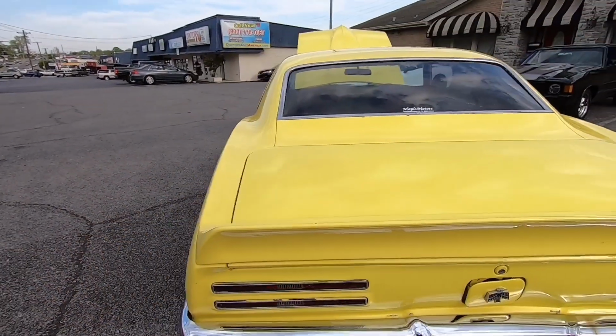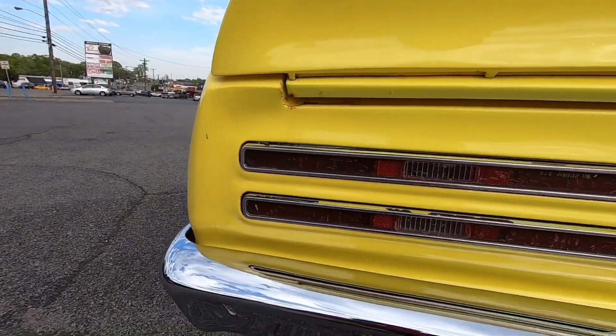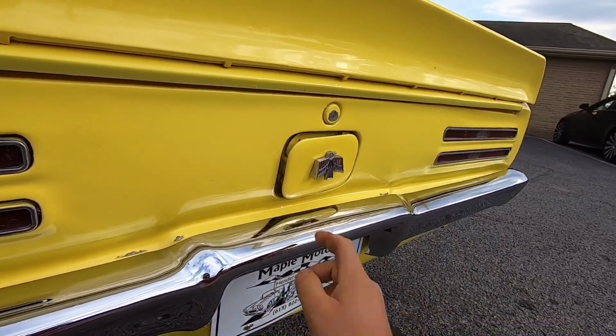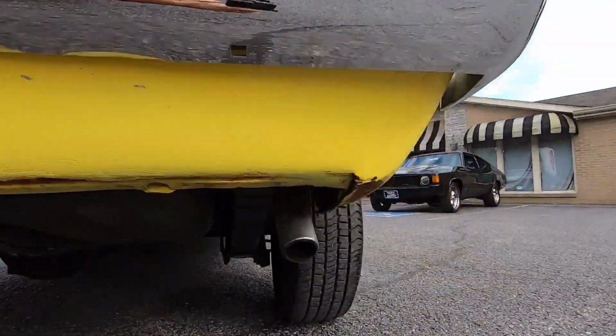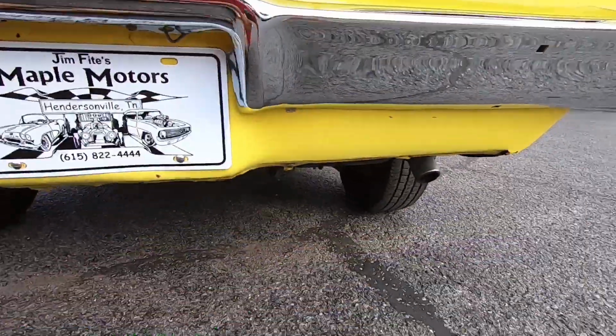Trunk lid shuts easily. Spring's not closing all the way on your gas cap. Looks like they've, what do they do here, mud that?